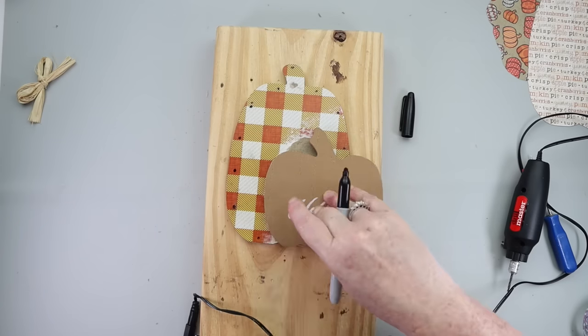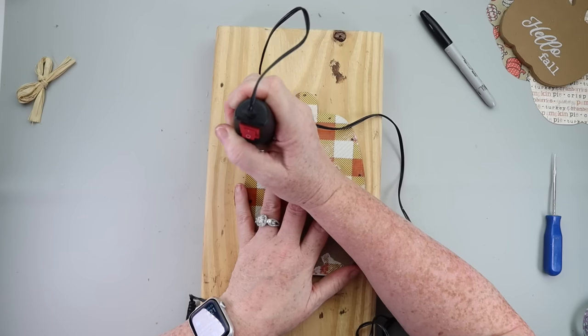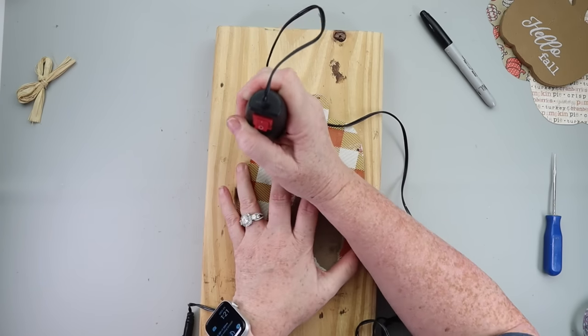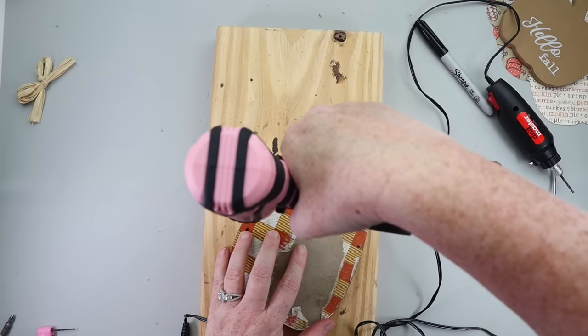I did, full disclosure here, use the rotary tool for about the first two. It works fine. It just takes a little while. And so after I did about two, I was running out of time. So I grabbed my drill and it went a lot faster, but you definitely can get it done with the rotary tool.